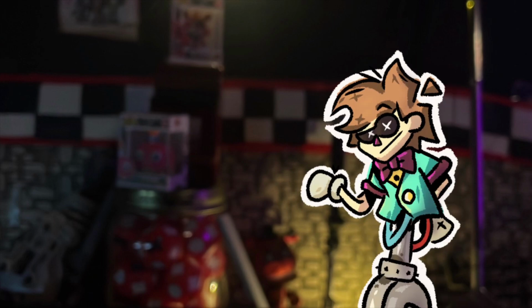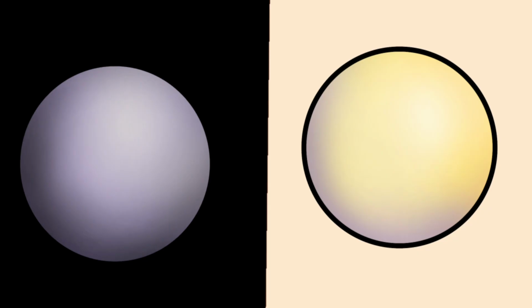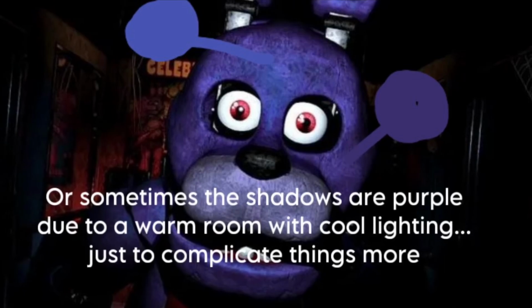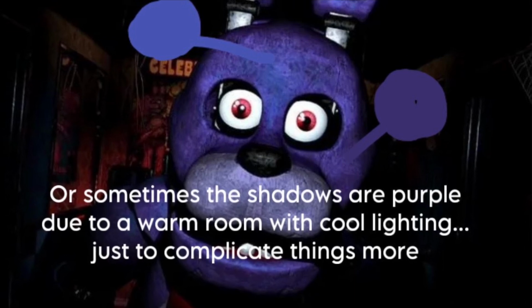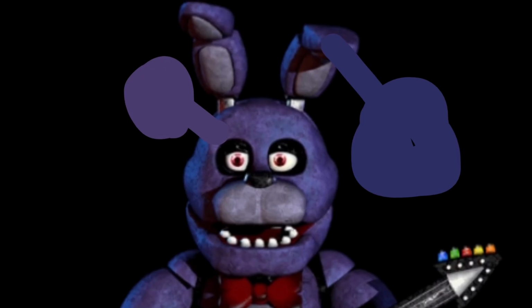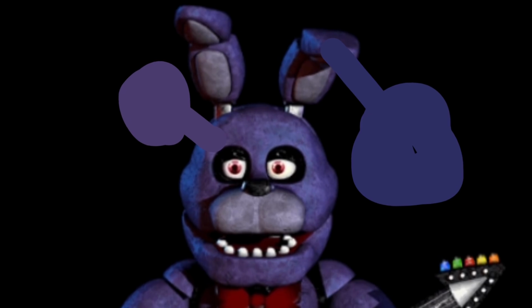So, when an object goes into warm light, it becomes a warmer looking color due to warm yellow and orange lights reflecting off of it. But if an object is in the dark, a lot of the times it looks cooler or bluer due to how shadows work. Because of this, some pictures of Bonnie have a really purple looking color in the highlights while having a really blue color in the shadows. Even in some of the pictures with the most bland and white lighting, he looks like this.